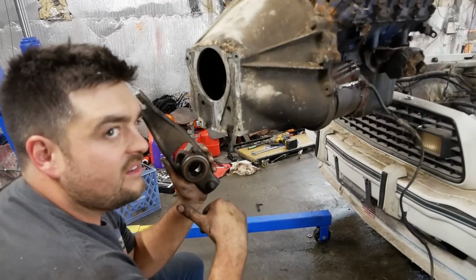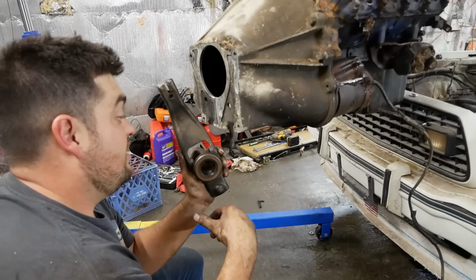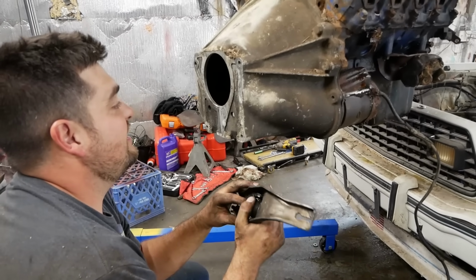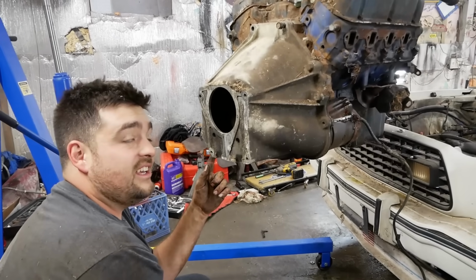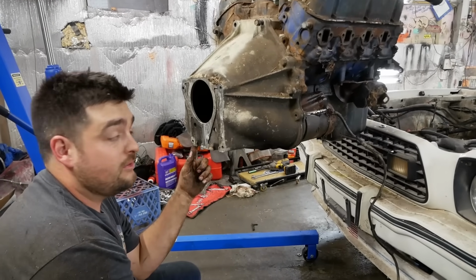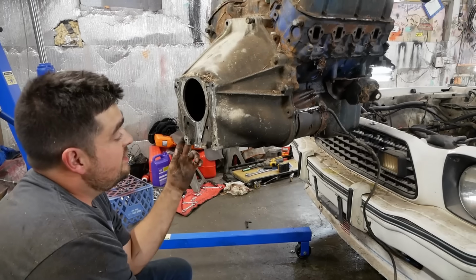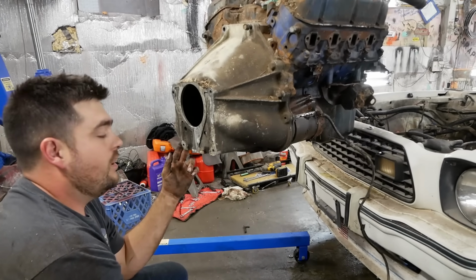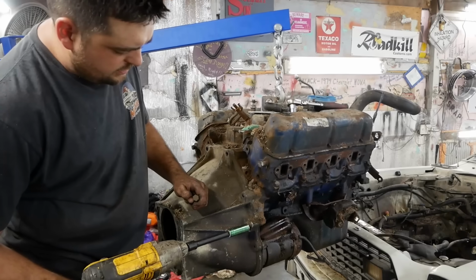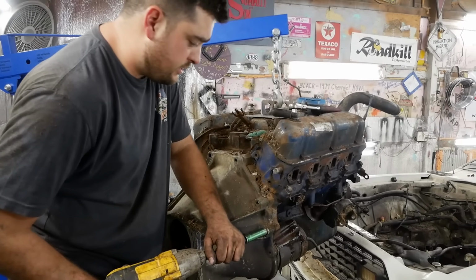Yeah. Ooh. Needs a throwout bearing. Probably needs a clutch. And unfortunately, a Mustang 2 clutch is only for a Mustang 2. A V8 Mustang 2, that is. And they are $450 for a clutch kit for this car. Let's see what the clutch looks like, if I need to put one on order.